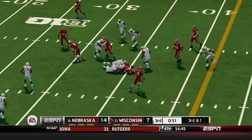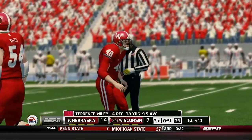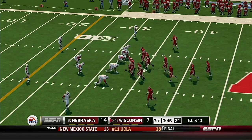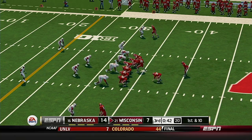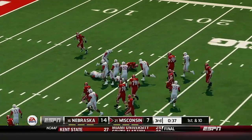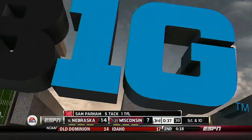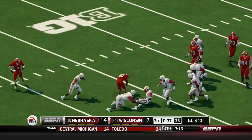Caught with room to work. Brought down around the 33-yard line. From the 33-yard line, first down. He's at the 20. Gets out to around the 18. So they go on the ground and pick up another first down. They are stringing together a nice little drive here. If they keep this up, it'll be hard to keep them out of the end zone.